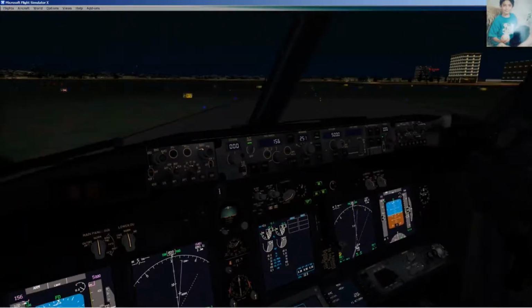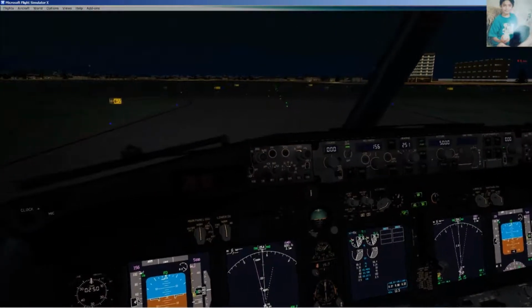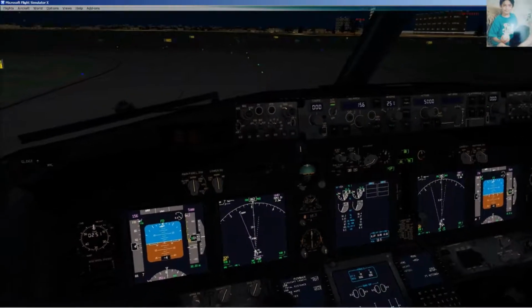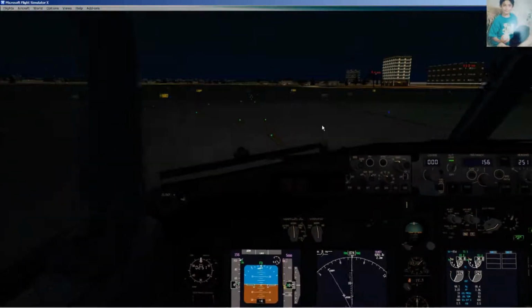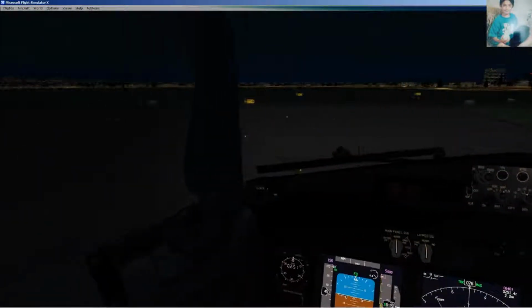Nice tower, TBM 9 Mike Golf on the LD. Victor is right here. Looking for 16 left, please. I'll be a monkey's uncle. Why do I not see Victor on the chart here? November 729 Mike Golf. That's crazy. Nice tower. That is Victor. Okay, circle west of field for a left downwind, full runway length, 16 left. That's crazy. Okay, whatever. Circle left V for a left downwind, clear to land 16 left for TBM 9 Mike Golf.